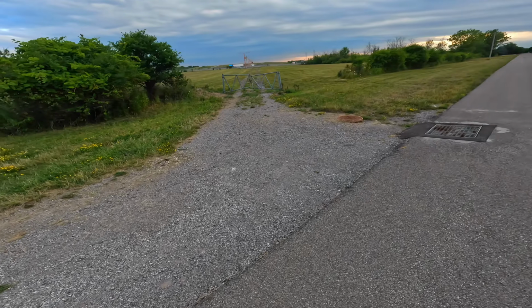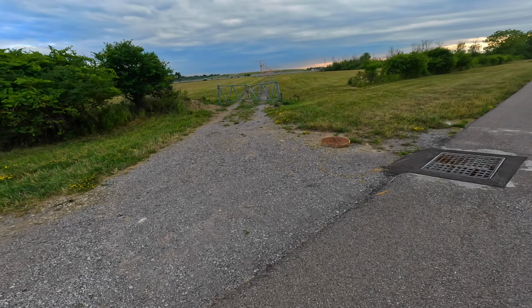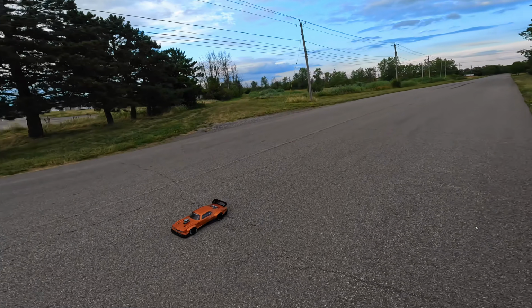Pause, let's observe the plane. Not sure how small it looks in the camera, but we got a plane taking off over there. I'm really surprised we haven't seen one come in and land yet. Oh, would you look at that? We are in for a surprise.